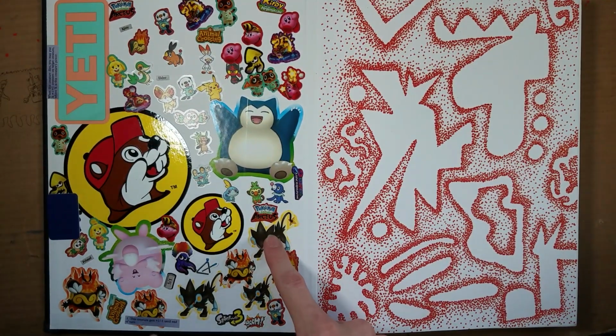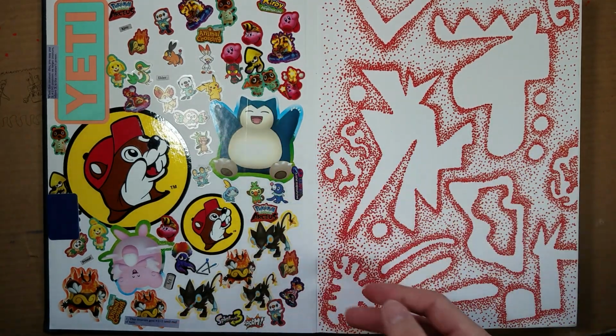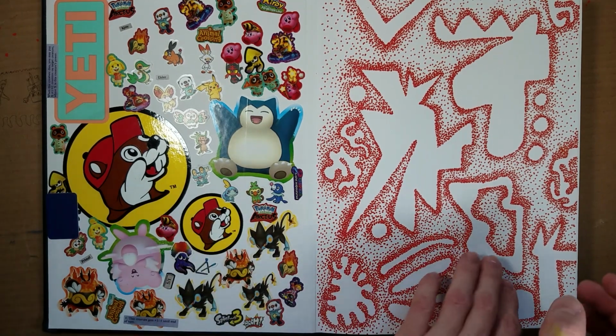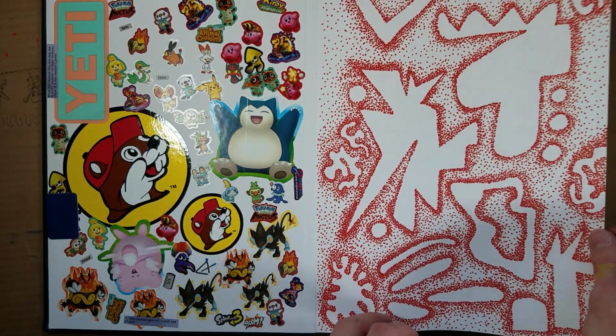Alright, here's the inside cover. I don't like stickers on the front, and I don't really buy stickers. These are just ones I happen to get. I bought these two, Buc-ee's, in Texas. This page, I like doing that on the first page. Little dot thing.